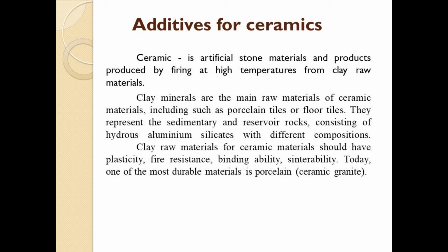Additives for ceramics. Ceramic is artificial stone materials and products produced by firing at high temperatures from clay raw materials. Clay minerals are the main raw materials of ceramic materials, including such as porcelain tiles or floor tiles. They represent the sedimentary and reservoir rocks, consisting of hydrous aluminum silicates with different compositions.